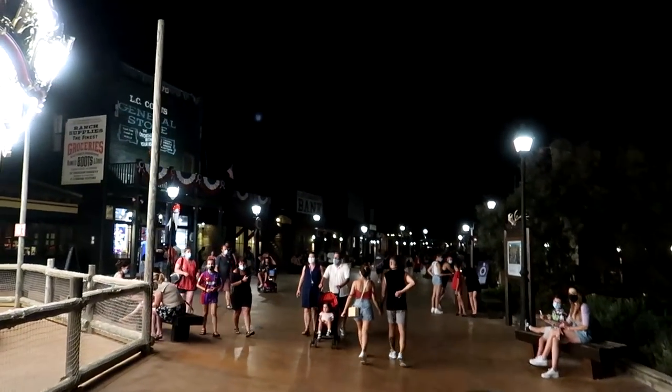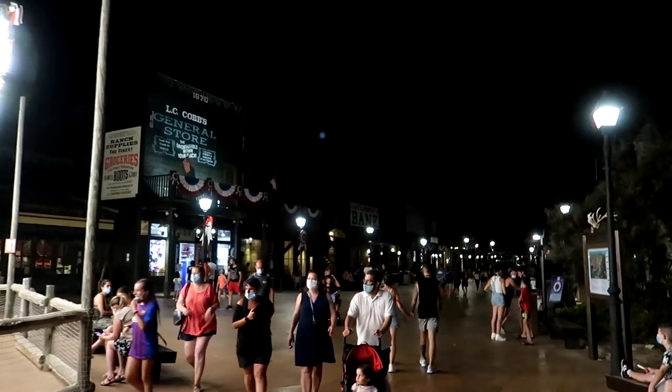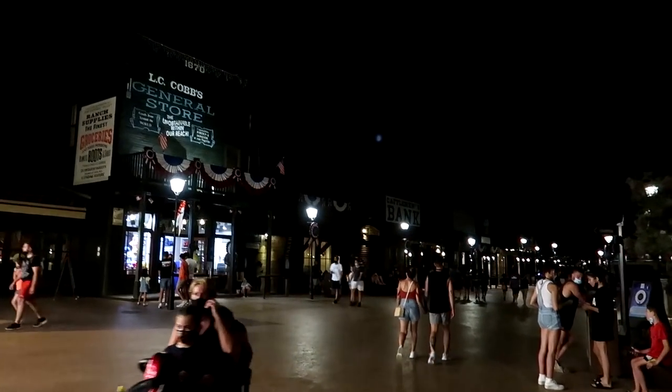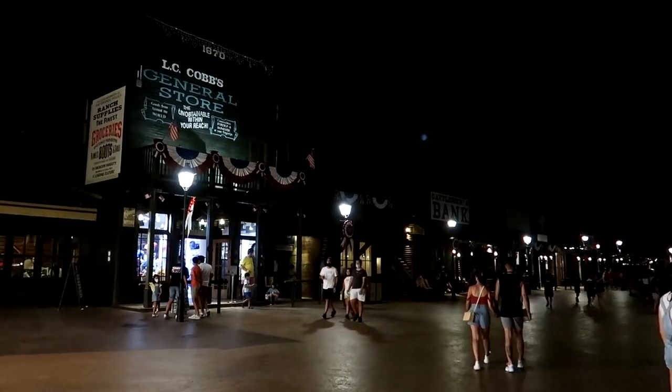So I really hope that's something that changes soon here at PortAventura, because the late nights are always something that really make this park, along with more entertainment as well. So I hope that that can resume soon too.